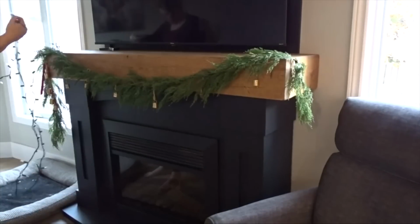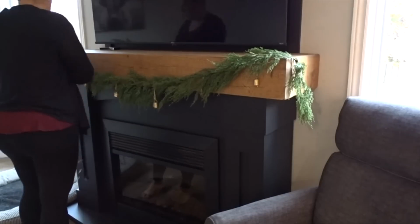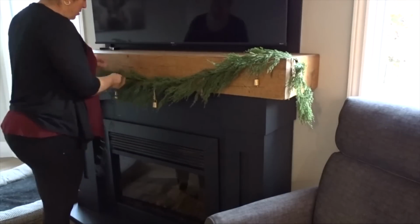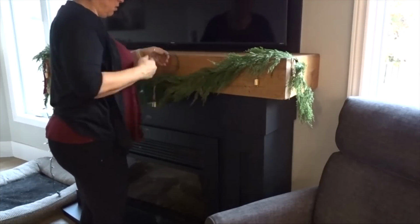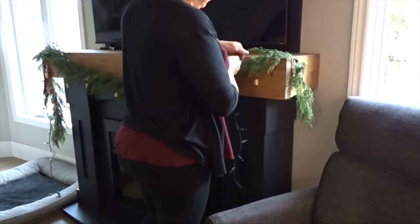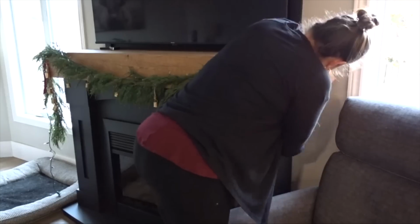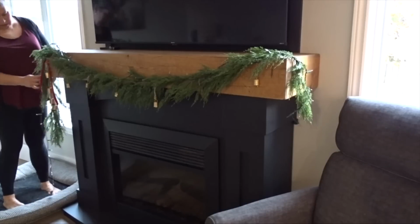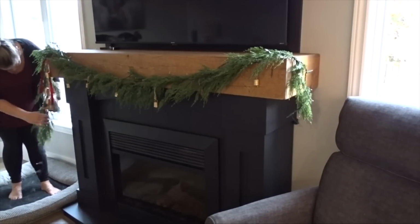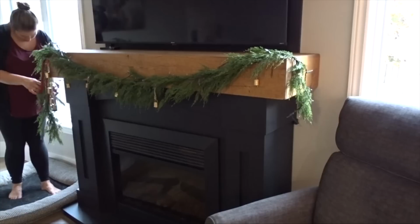And to complete the garland, I am going to add some lights. I am just using clear lights because I have a ton of them left over from my old tree, which wasn't pre-lit, and I had like 1,000 lights on it. So I have a lot of these lights, so I wanted to use them up instead of buying new ones. I think twinkling lights would look really nice here as well, but like I said, I have these, so I wanted to use these up.